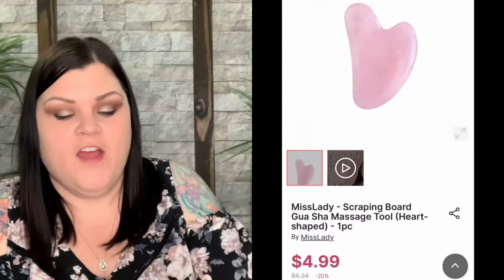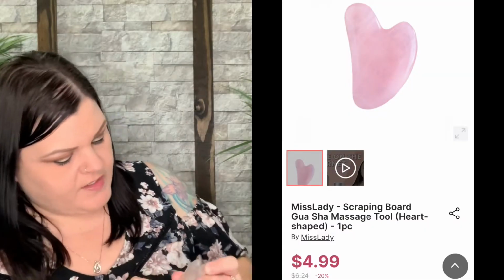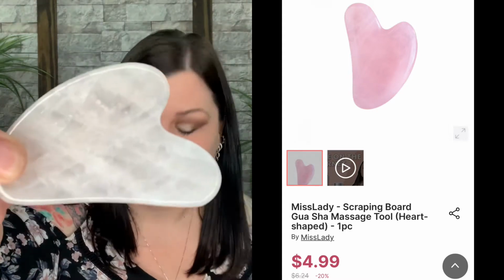So then down inside of this little velvet type black pull string bag, you do have something in here. And is this the tool? Yes. Okay, that's why it was so carefully wrapped. Ooh, that is really pretty. That's why it was carefully wrapped up, because you do have a tool.